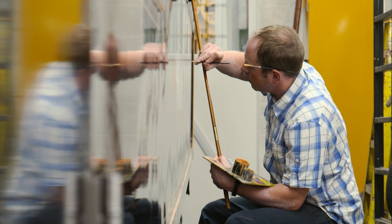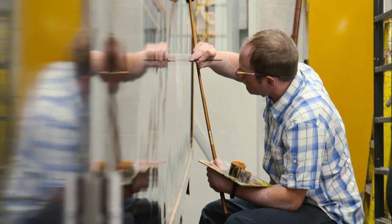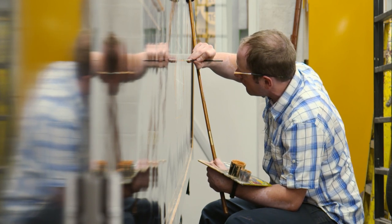This will come back in about 3 years' time, this carriage, for a re-varnish. We'd expect to get about 7 to 10 years out of this paint job.